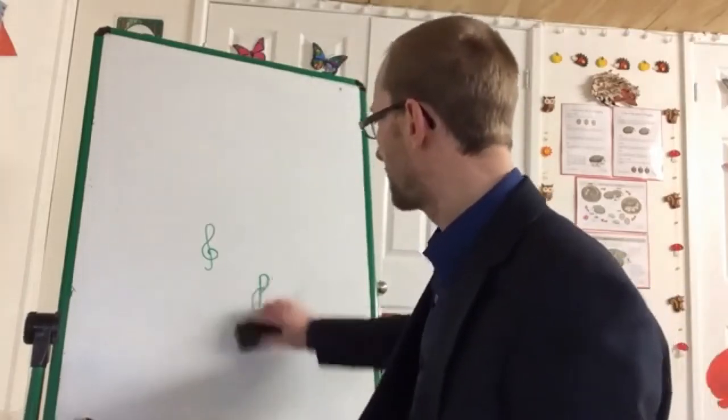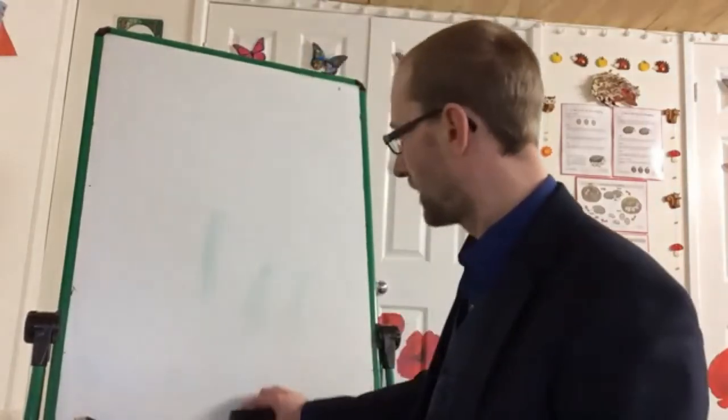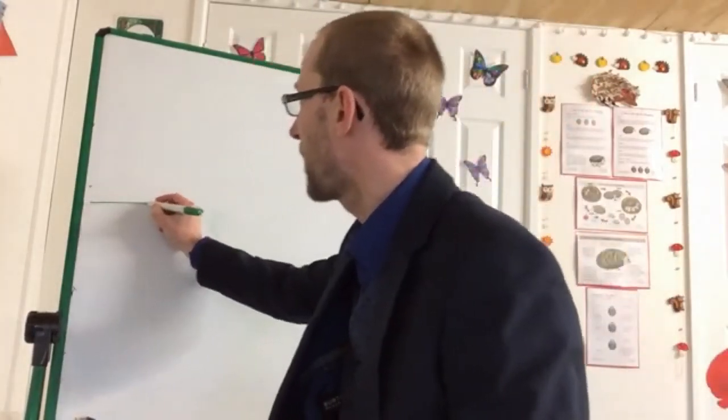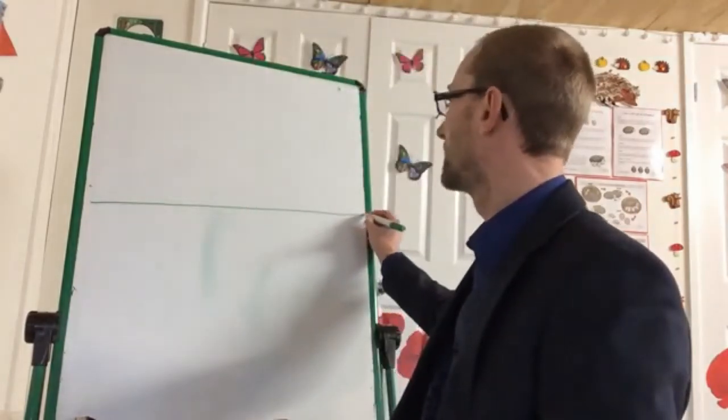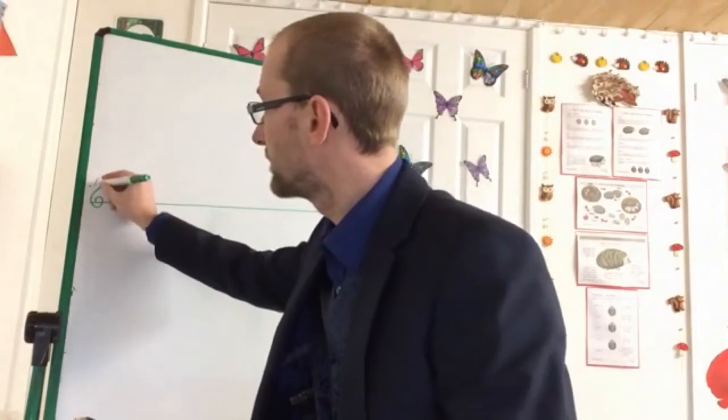Here we go. So, we've drawn our treble clefs. So we need to set up our music. So, to start with, we're going to draw one line across. And we draw one treble clef at the start. There.